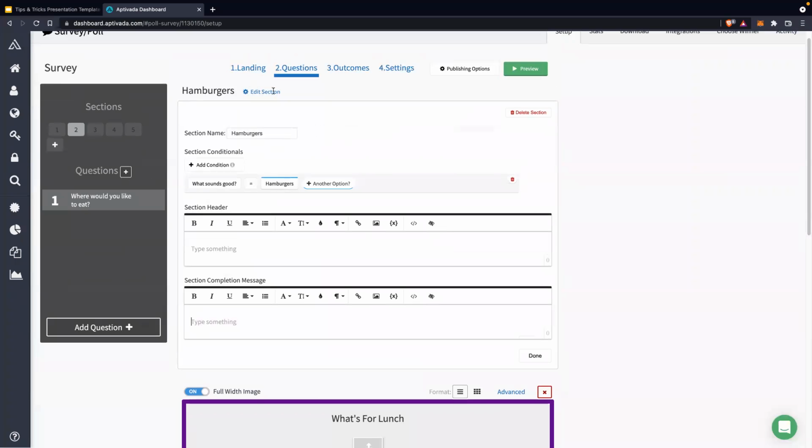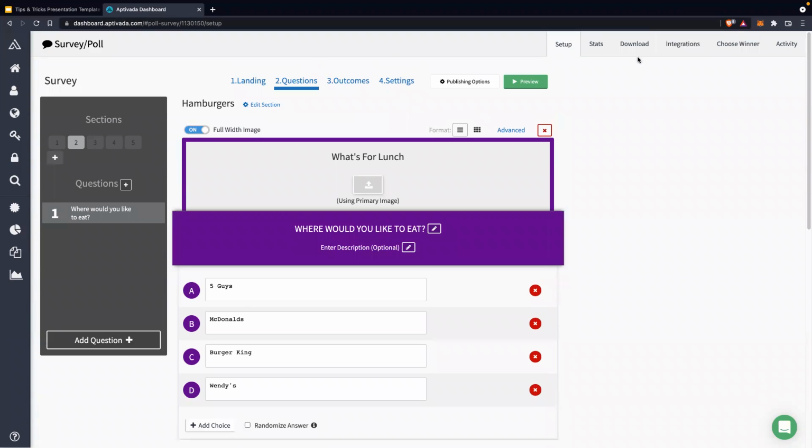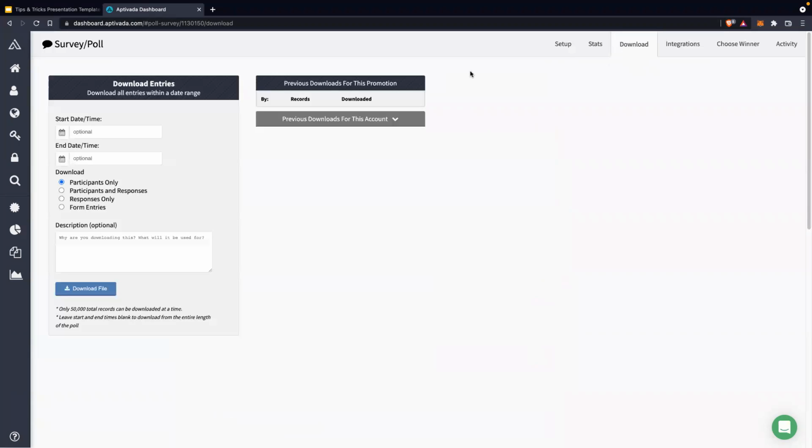So now that we understand a little bit about how conditionals work, this is a great tool to get the answers, get the feedback that we want from the participants in a survey. But when we go up here to download all of this information, so let me go to the download tab here, we're only given a few options.